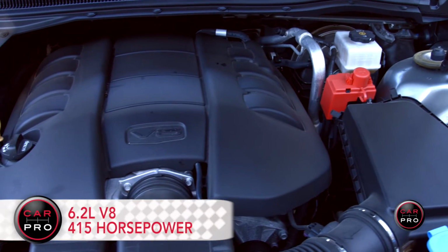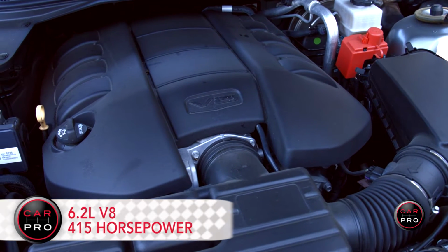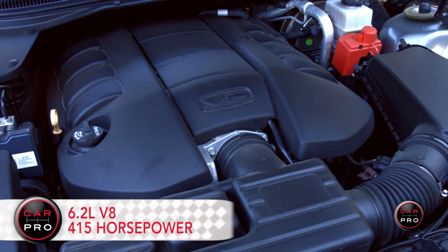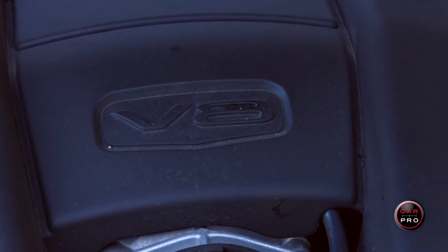Going under the hood, you'll see a 6.2 liter Corvette-derived V8 that is naturally aspirated. This engine produces 415 horses and 415 pound-feet of torque. It actually feels like more due to a 3.70 axle ratio. This car is rear-wheel drive, and in fact, when this car came out last year, it was the first rear-wheel drive Chevy since the Caprice in 1996.